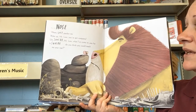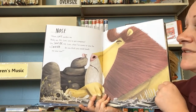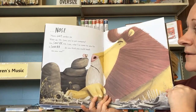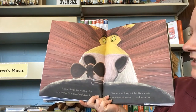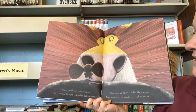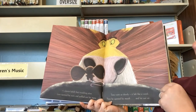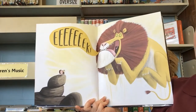Gulp, pardon me. Wake up, Mr. Lion. You've got company. Squeak, Mr. Lion. What I've come to you for is squeak. Do you think you could teach me to roar? A silence befell that twinkling plain. Lion opened his eyes and puffed out his mane. Time went so slowly, it felt like a week. Then he opened his mouth and he let out an eek!